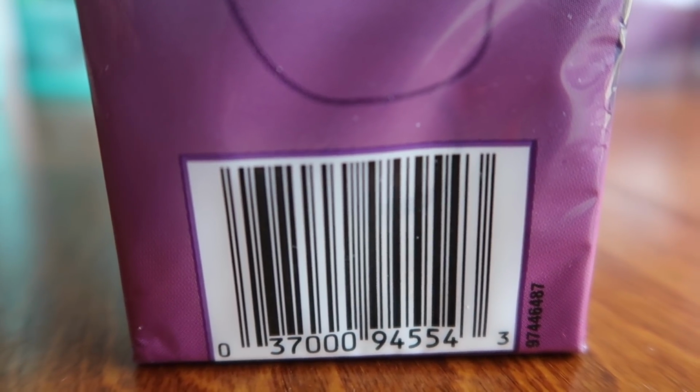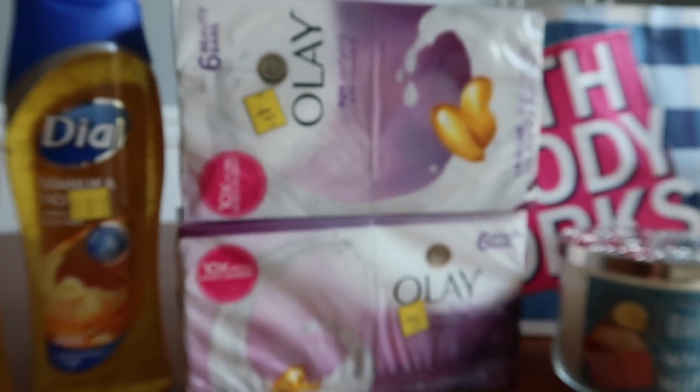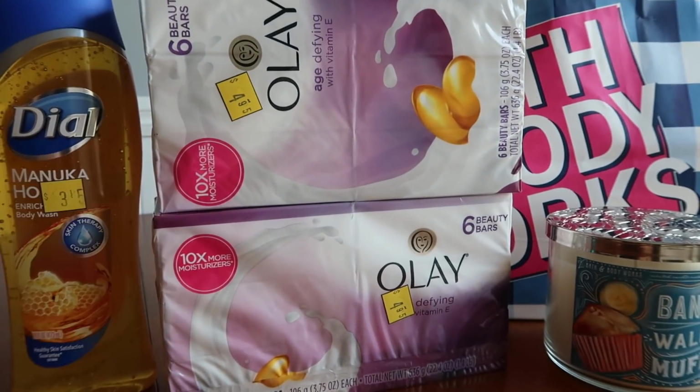And also, there was a $1.50 coupon found in the July P&G, so I was able to use one of those as well, and that worked perfectly. It didn't kick out the digital coupon.